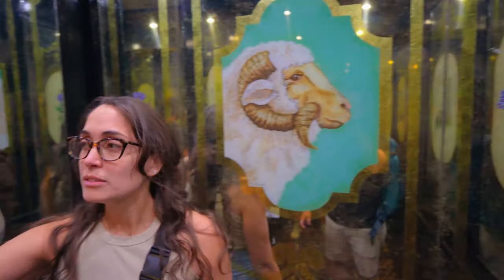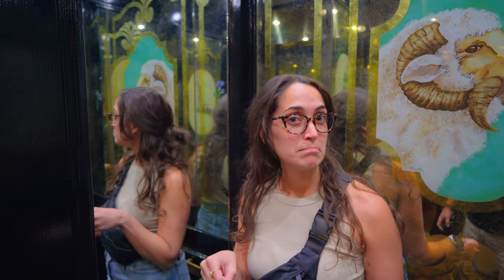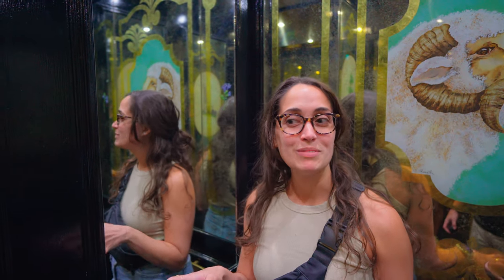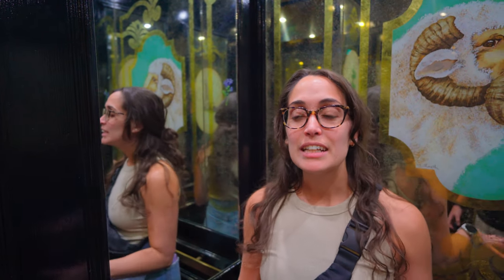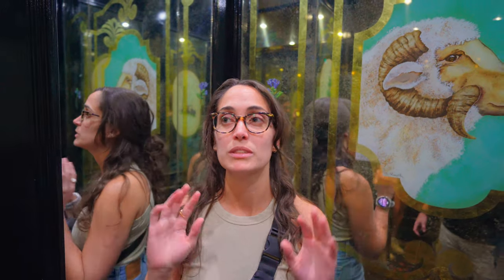Frosted mirror. I don't know what that is, but it's cool. Probably, maybe like more of a 50s, 40s Art Deco vibe for sure. Art Deco vibe. Yeah, but Texas style Art Deco, that's why I love it. That's why I love the Autograph Collection. They're all so different. We stayed at the Glen Hotel in Atlanta and it was completely different.